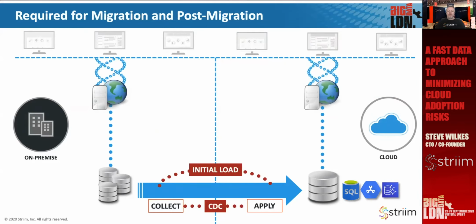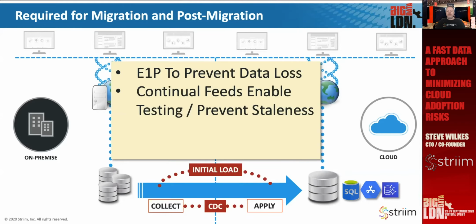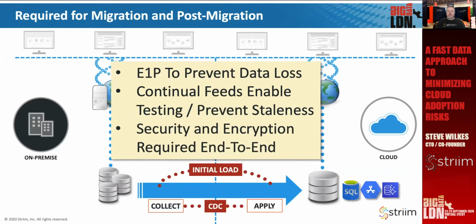Of course, CDC by itself isn't enough to eliminate all of the risks. You also need exactly once processing, or E1P, to prevent data loss, as well as continual feeds to not only enable testing, but prevent data staleness in a phased cutover scenario. And of course, security and encryption of data is required end-to-end during initial load and change delivery.